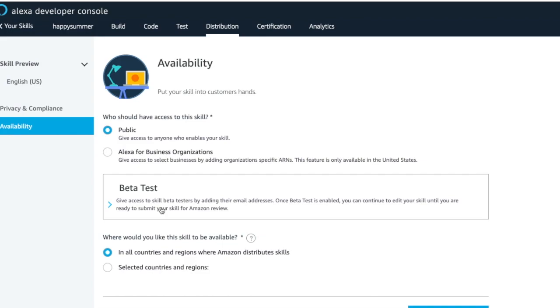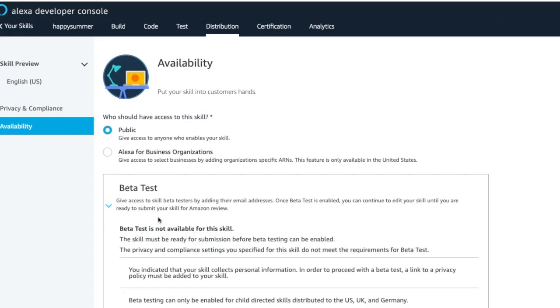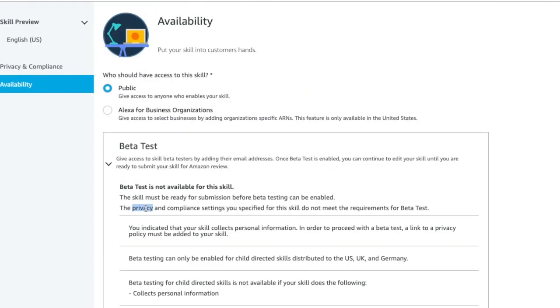Either you want it to be available to the entire world, or you want it to be available to just beta testers to test your app. In this case, I can select beta tester. I don't have a privacy policy, so it's stopping me right there. My beta tester cannot test it because I don't have a privacy policy.